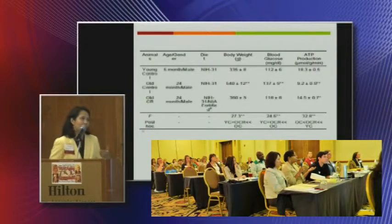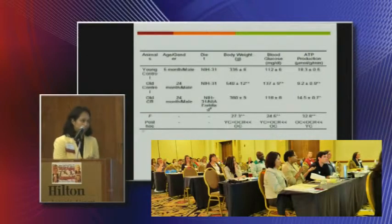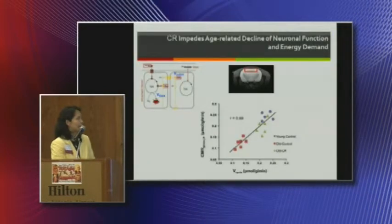So probably they are overweight and possibly diabetic, because you can see their blood glucose is higher. So we said, okay, these guys, if they are under caloric restriction, they are healthy, and in other studies they also show better memory performance in the behavior task. So we just bring them in. And again, I went up to Yale University and did the carbon-13 glucose infusion to measure their TCA cycle and neuron transmission rate.